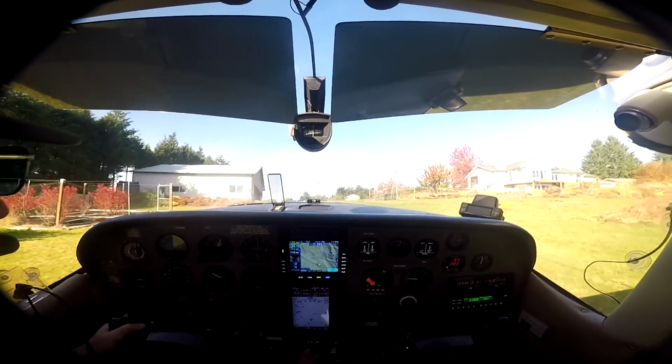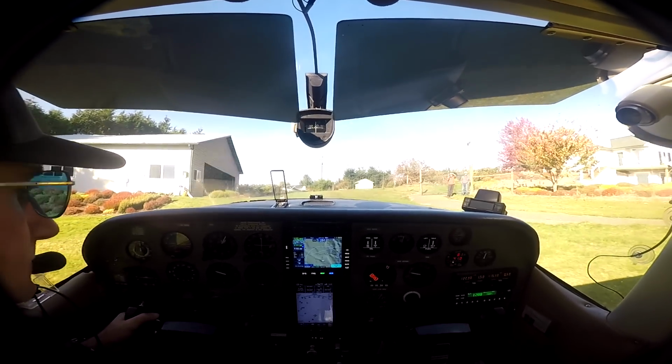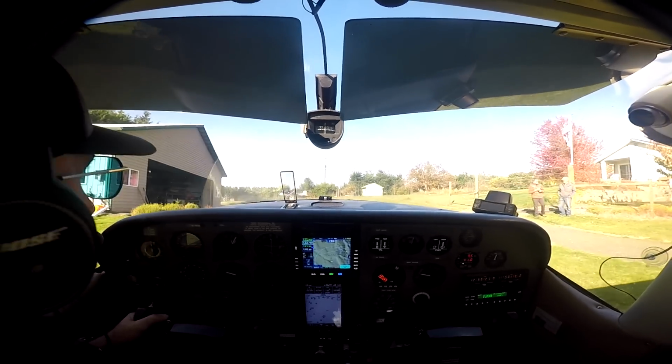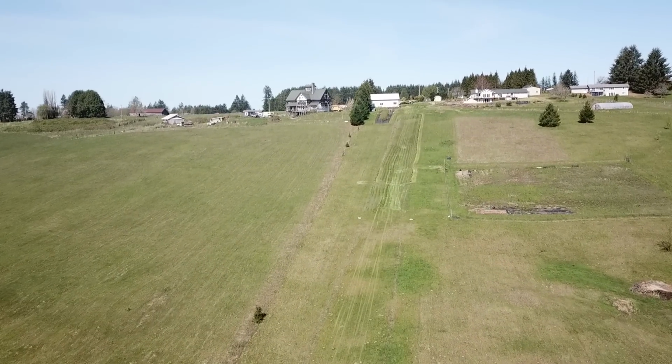Something great about this airstrip is that you can gradually learn it. So the first times you can land on the flat and then once you get more comfortable you can start landing on the uphill section.